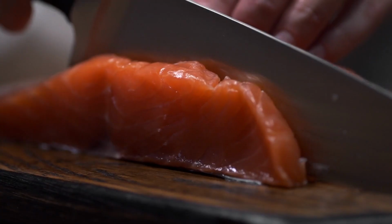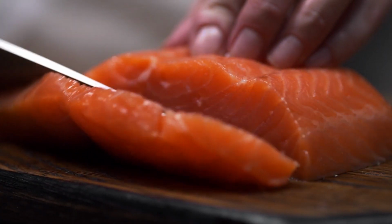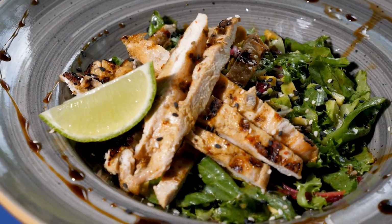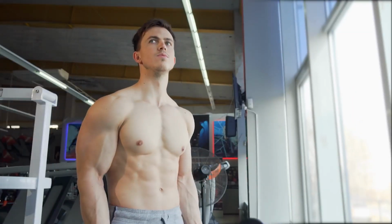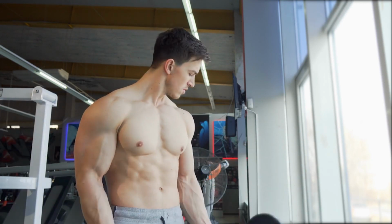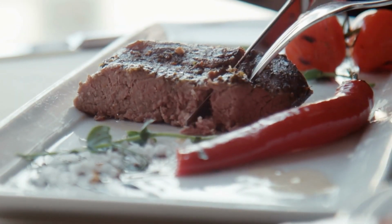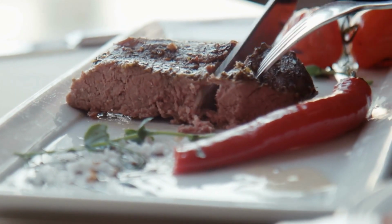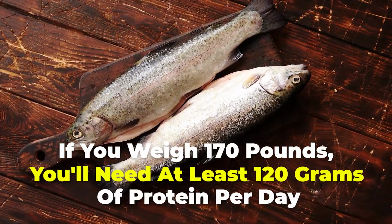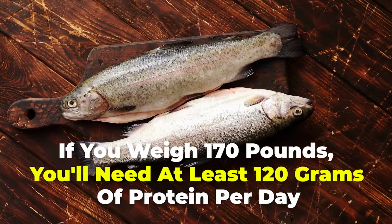If you're not already a big fan of protein-rich foods, then it might just be a good time to start, as they are very essential for muscle growth. And coupled with your exercise efforts, they can make it easy to see results within a short time, even with your stubborn belly fat. You can aim to get at least 0.7 grams of protein per pound of body weight per day. This means that if you weigh 170 pounds, you'll need at least 120 grams of protein per day.